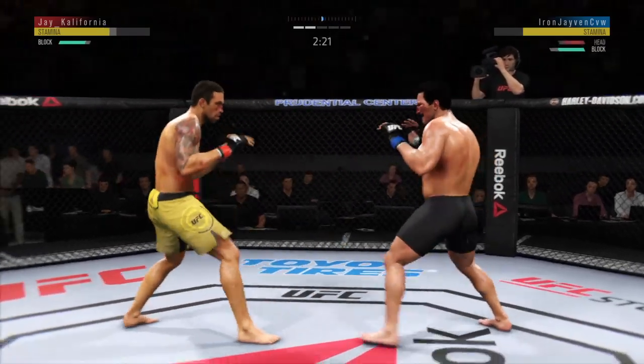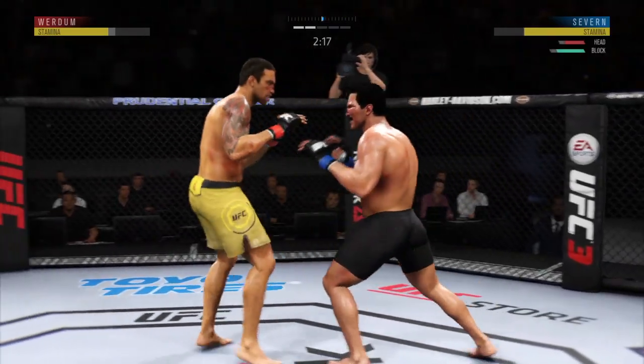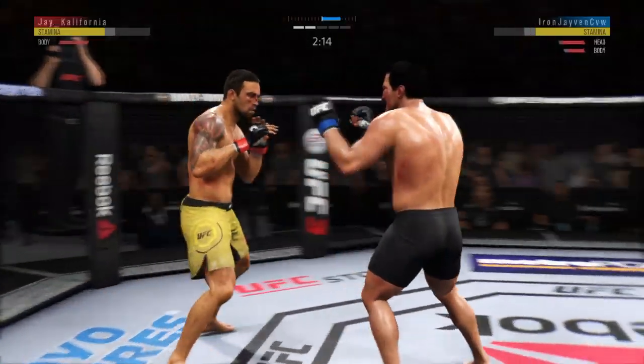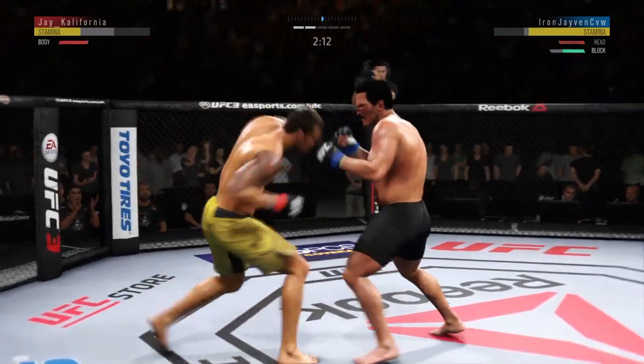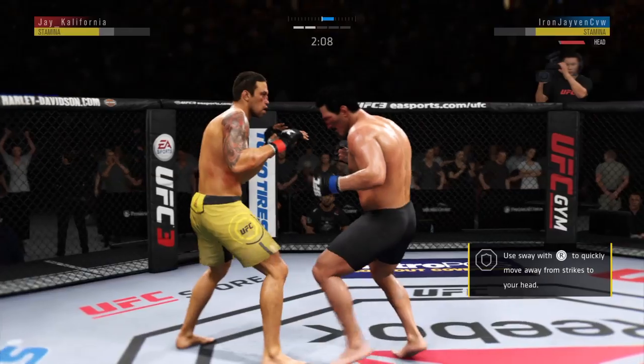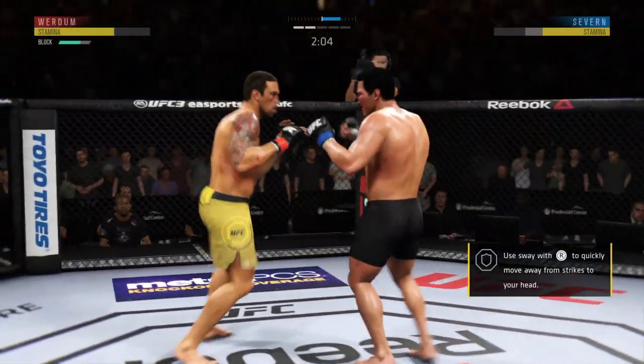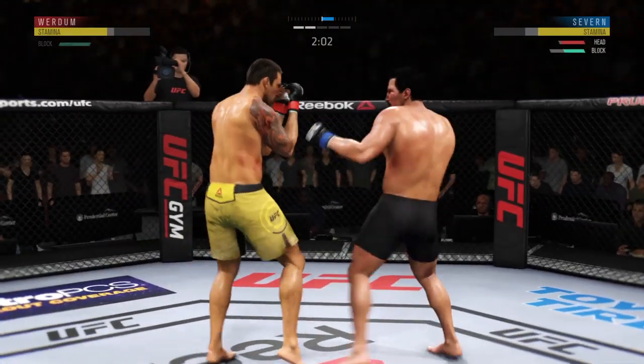Well, he has landed some good shots tonight, Joe, but as yet, he has been unable to string together any solid combinations, and that has served to keep his opponent in this fight. So let's see if he can change up the tempo a little bit with his strikes and try to put together a combination that is more damaging to his opponent. Oh, clipped him with the jab.